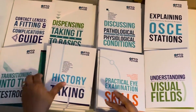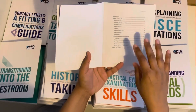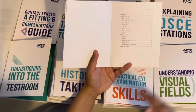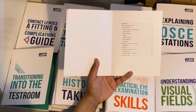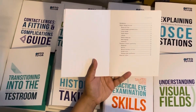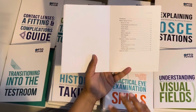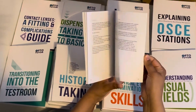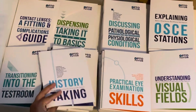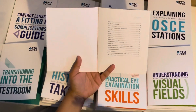The next one that we've got over here is history taking. So within history taking, I've got a couple of different variations in history questioning that you could cover. So obviously the overview is included, which includes the reason for visit, general health and medications, what sort of questions are you asking within ocular health, family history, lifestyle, but also if the patient specifically has headaches, red eyes, blurred vision, double vision, flashing lights and floaters, it goes through a list of questions that you should be asking for that particular problem.